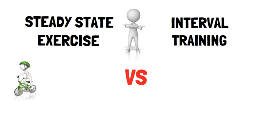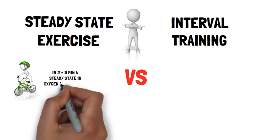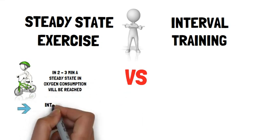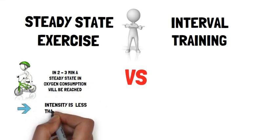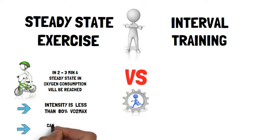For moderate intensity continuous training, this is when we begin to exercise. In about 2 to 3 minutes, we'll reach a steady state in our oxygen consumption. Intensity is typically less than 80% of your VO2 max, and because of the relatively low intensity, we can continuously exercise over a long period for a single bout.